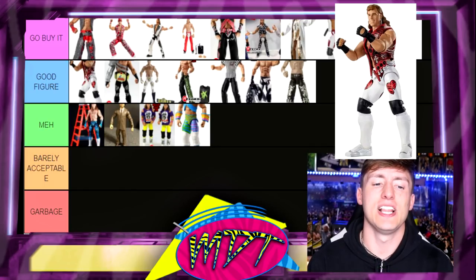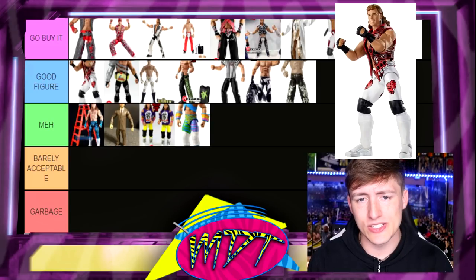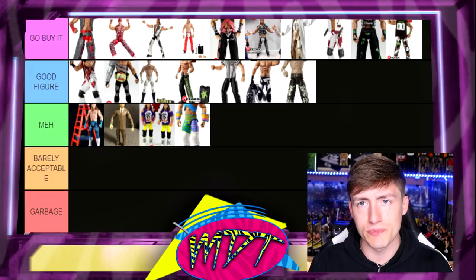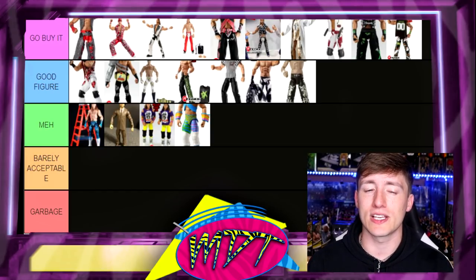It's very nice. I love the all white look. Great for parts, great knee pads, stuff like that. But I still think at the end of the day, it's good figure, not quite go buy it. I think I'd rather it is WrestleMania 10 from the iconic ladder match though. That is something to note, but I think I'd rather have the Ringside exclusive overall as a figure. So I think that's fine. I mean, these are virtually the same, but this one is a little bit better, I think, in my opinion.